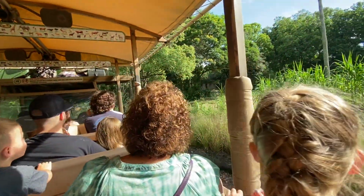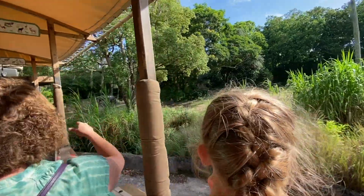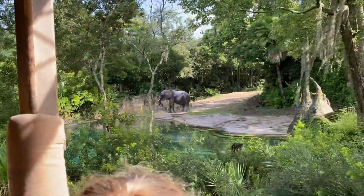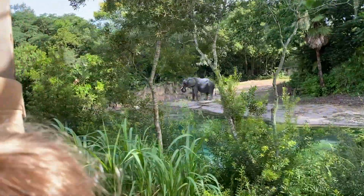Fully grown, they can weigh up to 14,000 pounds. He weighs just under that. So as you can see, he is really big. The female elephants can weigh a little above half that, around 7,000 to 8,000 pounds on average.